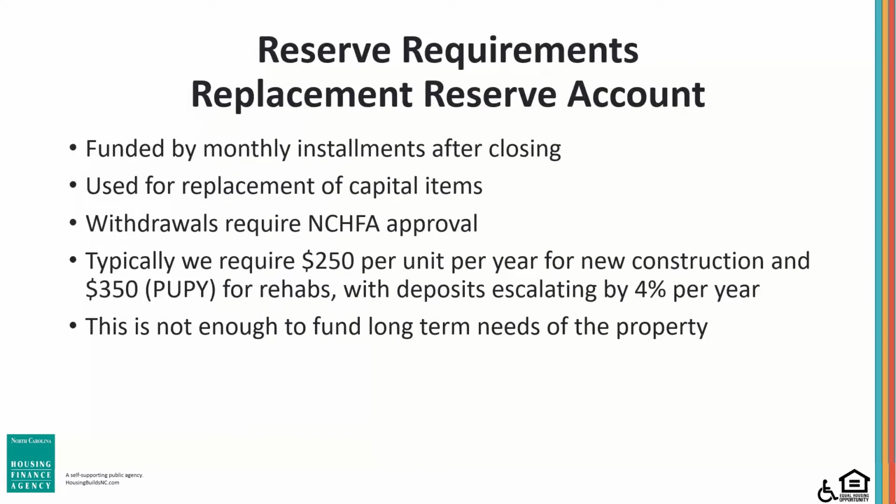For the replacement reserve account, that is funded monthly by installments after closing. You use that for replacement of capital items. You do have to have our approval to get money from this account. We require $250 per unit per year for new construction and $350 per year per unit for rehab. And those deposit amounts do escalate by 4% each year.